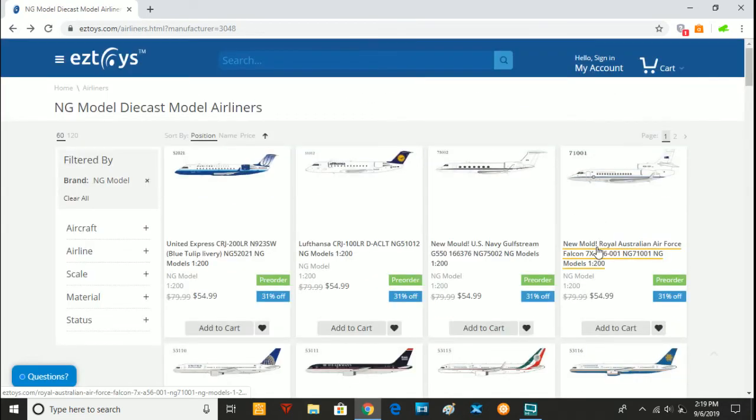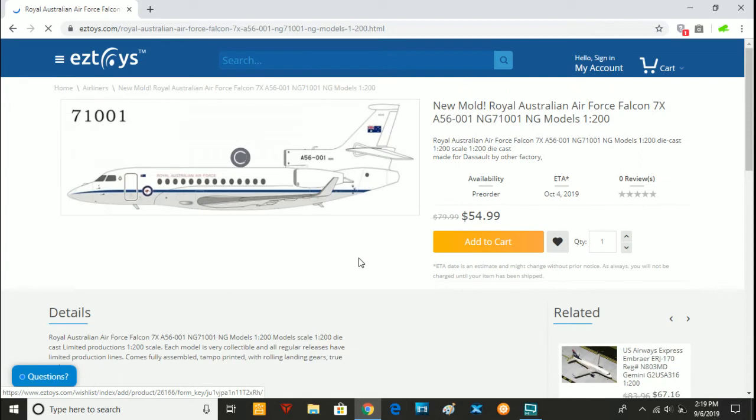And then we move on to the 1200s, and there are some new models in here. This is a new mold. It is the Royal Australian Air Force Dassault Falcon 7X, registered as A56-001. This is a really cool looking model.